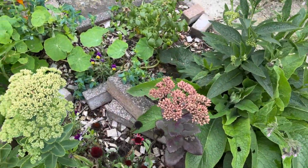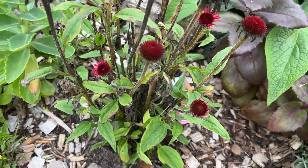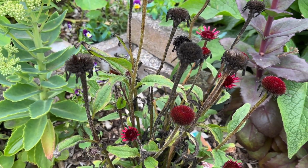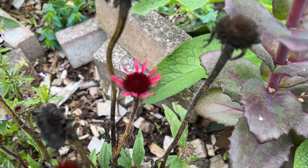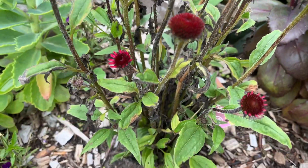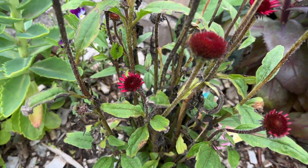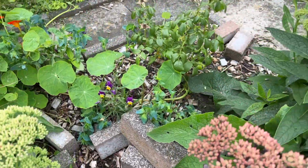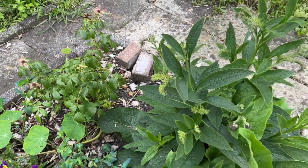The echinacea that I was gifted, it got a bit crispy because there was a period of no rain, and then all of a sudden it was just raining all the time. But I think it's still okay. It's still green, and this is a new bloom, so it's not completely dead. It's fine. And that's the rose as well. Don't have any new blooms from that either.